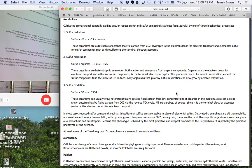Most of these organisms, in addition to using sulfur, can use other kinds of sulfur compounds, things like thiosulfate. This is important because the melting point of sulfur in water is actually pretty low. And some of these organisms grow at temperatures that are above the melting point of solid sulfur.